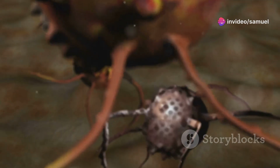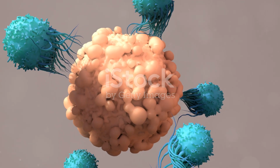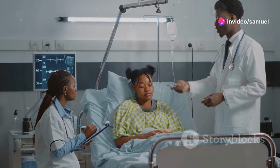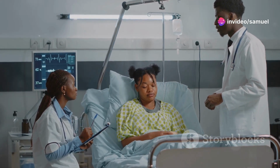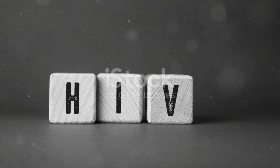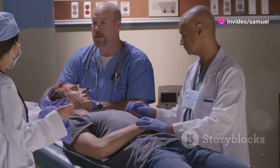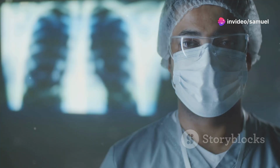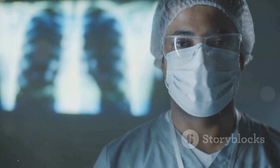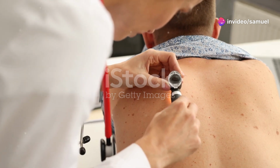As HIV infection progresses and the number of CD4 cells declines, the immune system becomes increasingly compromised. This weakened state, known as immunodeficiency, leaves the body susceptible to a wide range of opportunistic infections. Opportunistic infections are infections that rarely cause illness in people with healthy immune systems. However, in individuals with weakened immune systems, these infections can be very serious and even life-threatening. Examples of opportunistic infections include pneumocystis pneumonia, a severe lung infection, and Kaposi's sarcoma, a type of cancer that causes lesions to grow on the skin and internal organs.